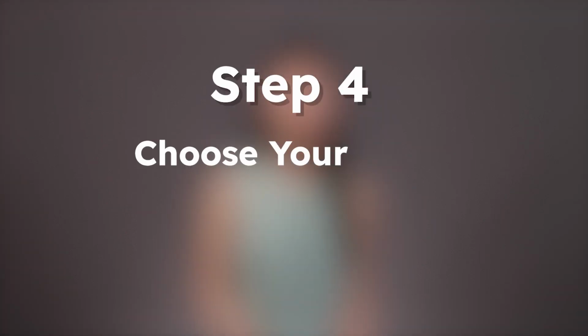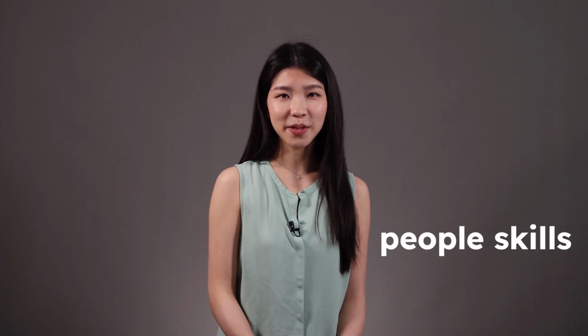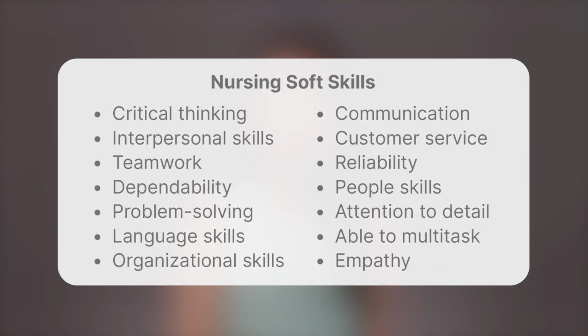Step 4. Choose your hard and soft skills. As a nurse, you know that compassion and excellent people skills are crucial to getting along well with both patients and coworkers, and you should definitely include soft skills like these on your resume. However, I recommend incorporating those into bullet points in your work experience section and highlighting hard skills here instead.